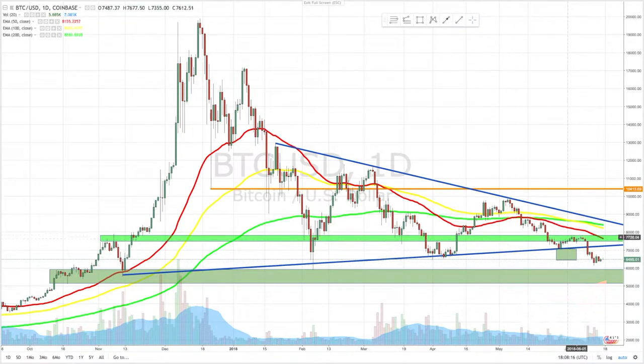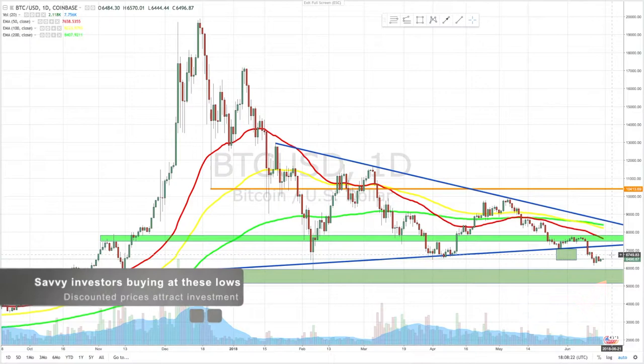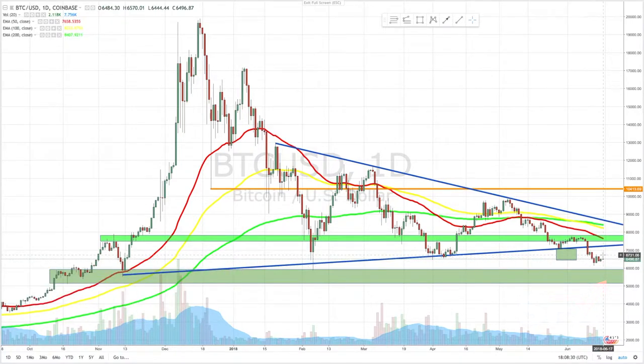And it's at these prices that the whales and the institutional investors and a lot of the savvy day traders, probably like yourselves, are looking at places to purchase more Bitcoin in this kind of range. So the support side of this asymmetrical triangle here has garnered a lot of support from buyers.